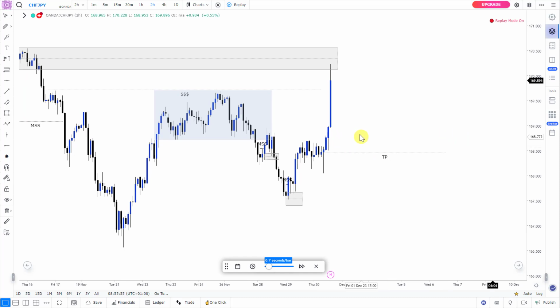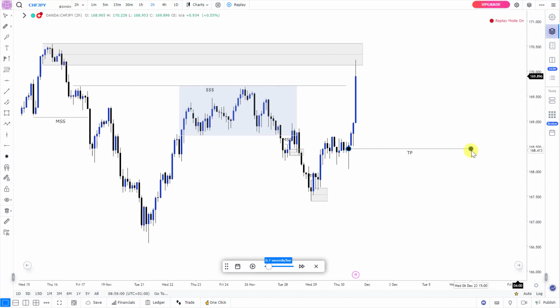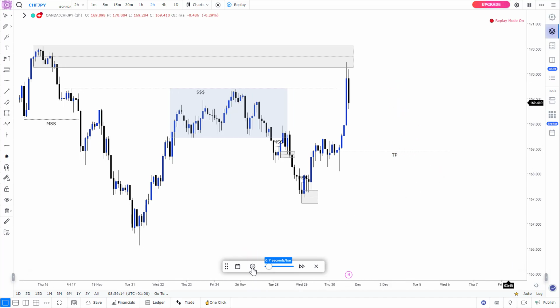This is where I got my 4R. I closed some of my positions, about 80% of my position, right here. Normally I do close 70%, 60%, but because this setup took long to return back to my zone and I didn't want to spend much time on this setup, I took 80% of my profit right here and left the remaining to run. So let's see how this actually plays out.